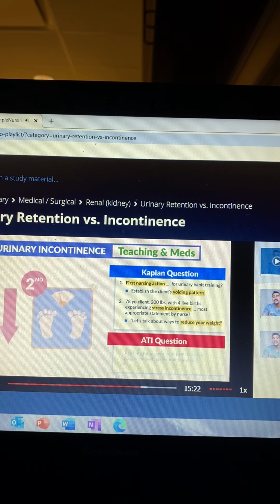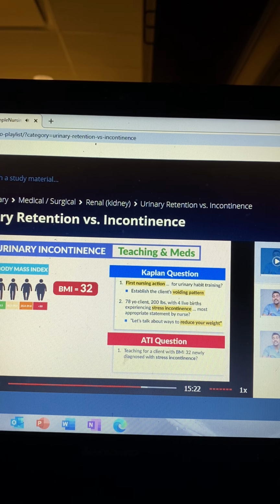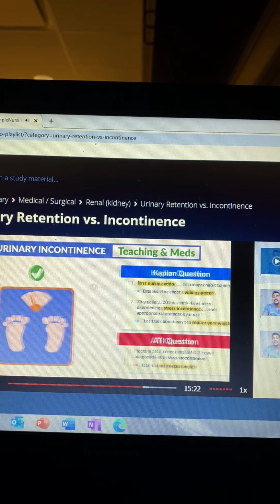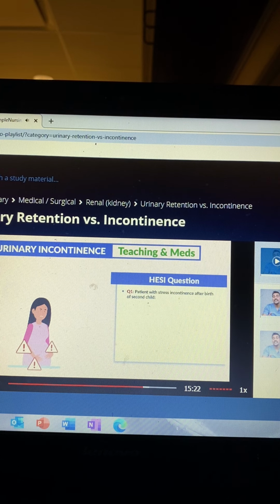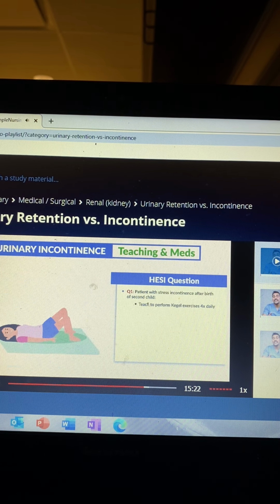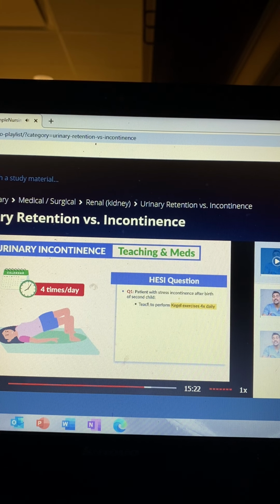And ATI mentions teaching for a client with a BMI of 32, newly diagnosed with stress incontinence. And the key teaching is to lose excess weight. And Hesi mentions a patient with stress incontinence. After birth of a second child, teach to perform Kegel exercises 4 times a day.